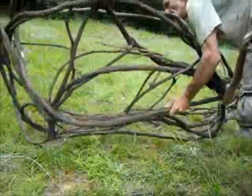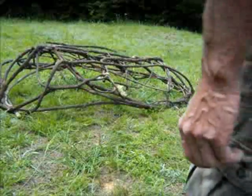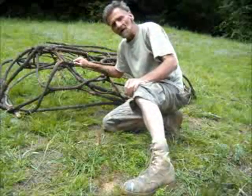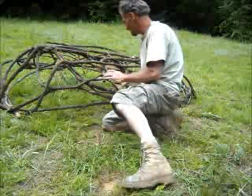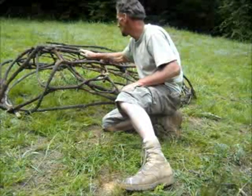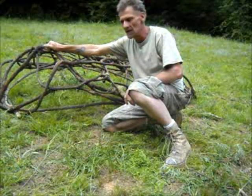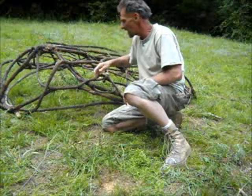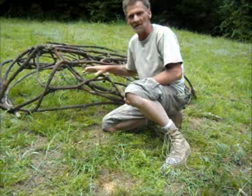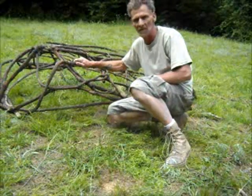Yep, that's going to work fine. Alright, now my coracle frame is finished. I've turned it over, and what I'm going to do is check the bottom of it and make absolutely certain that there's no sharp twigs or spikes or anything that could puncture the tarp that I'm going to cover the bottom of it with, and that'll just help keep from getting any holes in my boat.